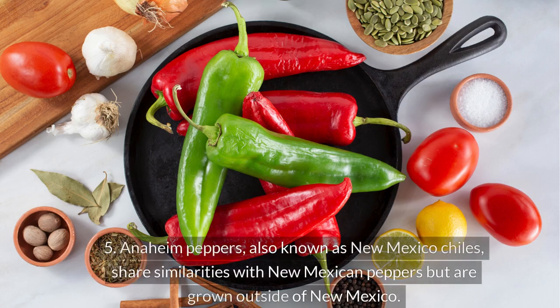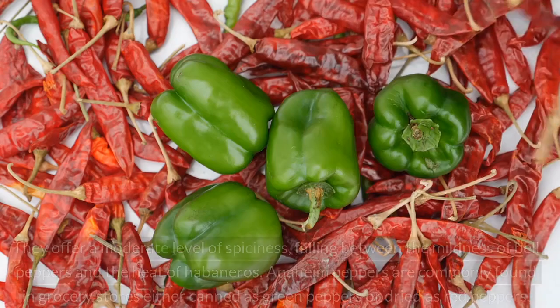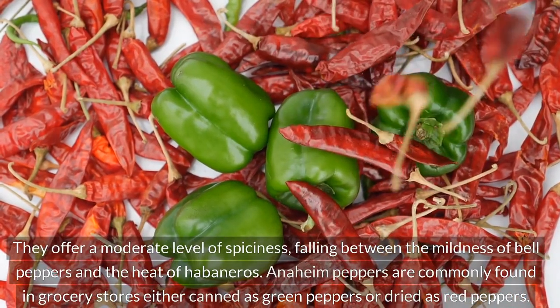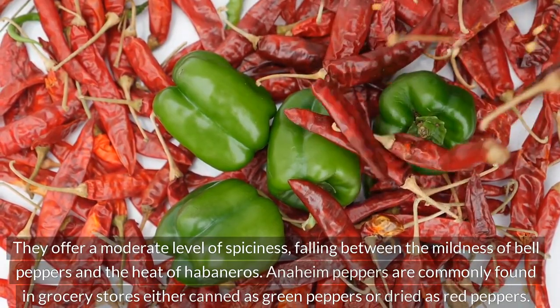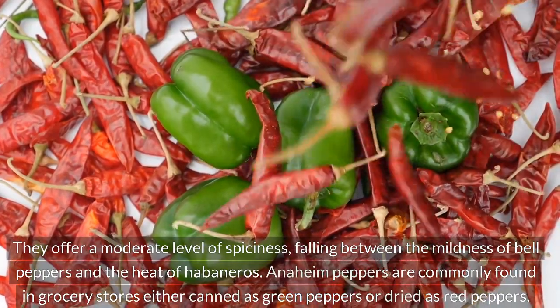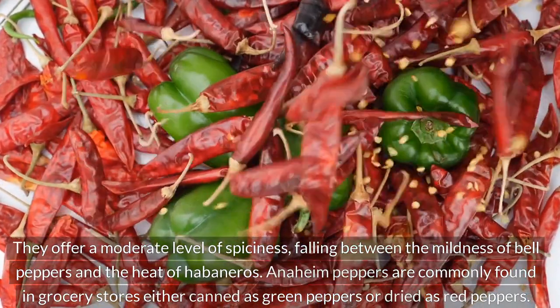5. Anaheim peppers, also known as New Mexico chilies, share similarities with New Mexican peppers, but are grown outside of New Mexico. They offer a moderate level of spiciness, falling between the mildness of bell peppers and the heat of habaneros. Anaheim peppers are commonly found in grocery stores either canned as green peppers or dried as red peppers.